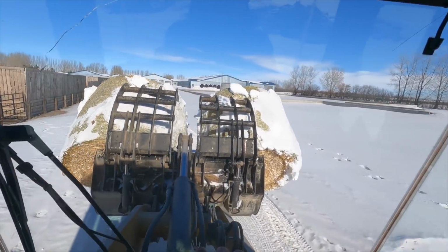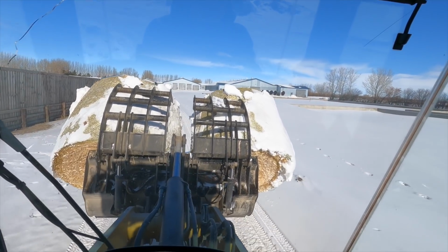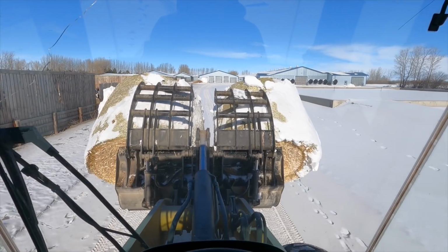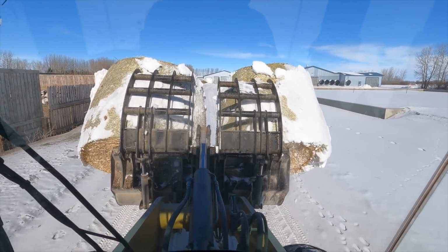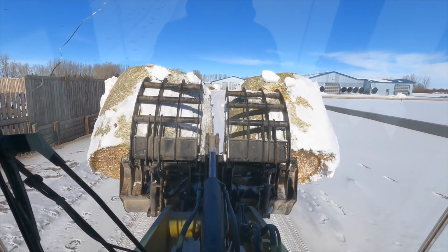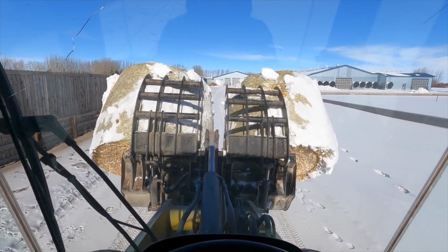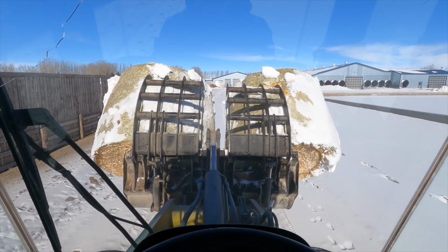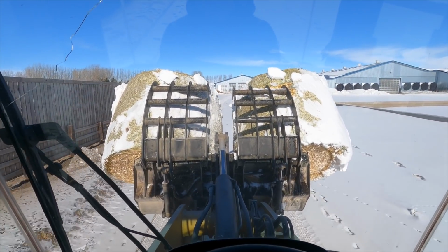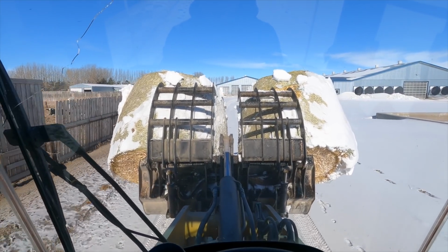In between where we grab these bales and the barn, I like to try and shake off as much of that snow as I possibly can, because otherwise I'm gonna have to be the one that takes that net wrap off with all the snow and the ice on there. So try and shake it off as much as we can, but we don't want to wreck the bales because that just makes taking the net wrap off annoying. So maybe we'll just drop them in once we get there. That'll shake up the net wrap and kick that snow off.